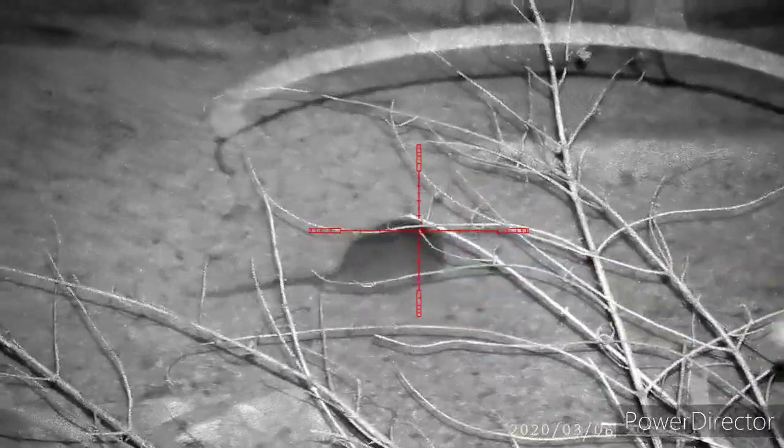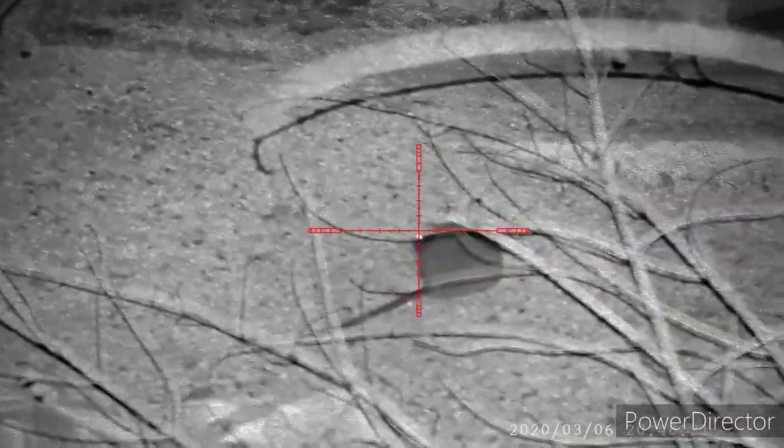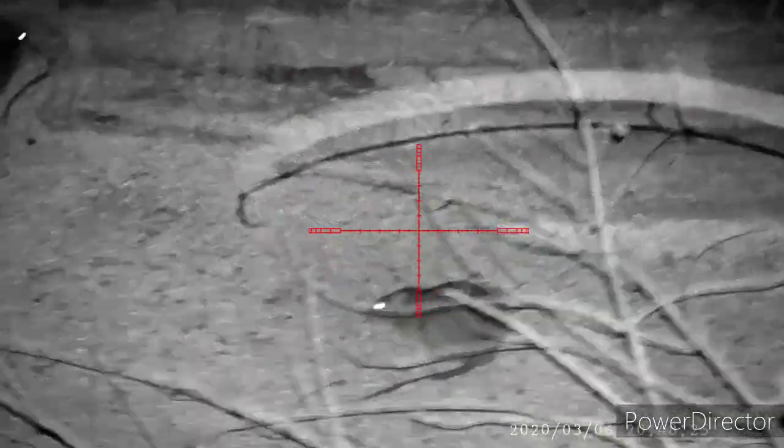So back up near the grain bin and we're looking around, found this fella, but there's a lot of growth in the way, so I'm just tracking him trying to get a decent shot.